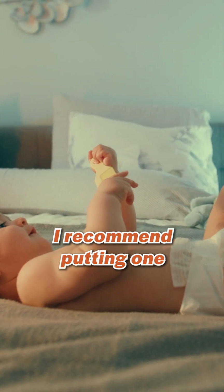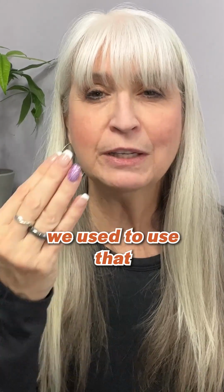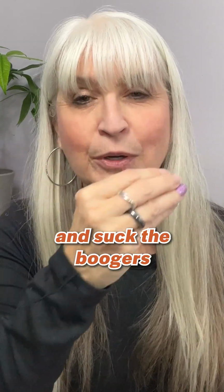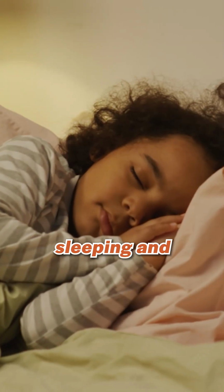For infants, I recommend putting one drop up each nostril a couple of times a day when you change their diaper so they get used to that. I know when we were little, we used to use that little sucky thing and suck the boogers out of my daughter's nose, but I wish that we had these. I didn't know they had those back then. So nasal hygiene is something that's going to be really helpful to get your kids sleeping and breathing better.